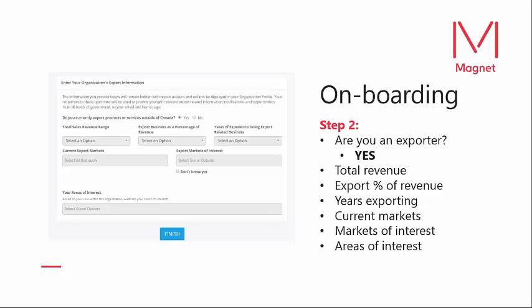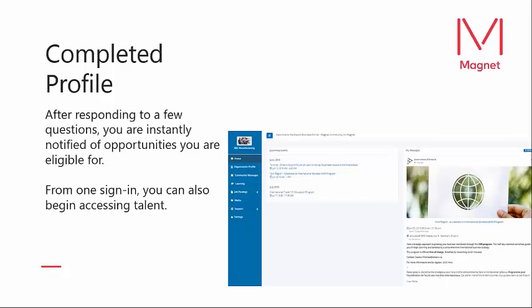Everything is private and confidential. We own the data, so even though we're partnered with the Ontario government and the federal government and EDC and BDC, that information is never shared. It's always private and confidential within our system. Once you hit submit, you're instantly targeted with communications of, like I said, funding programs, trade missions, inbound, outbound, networking opportunities, resources, market access information that's all relevant to your industry and the opportunities you're looking for internationally.